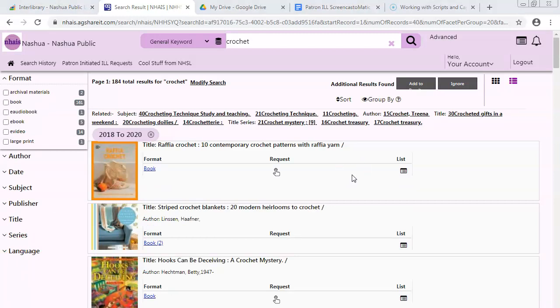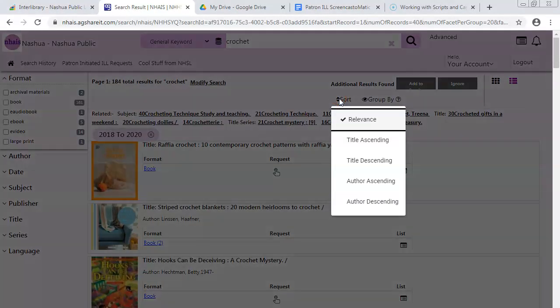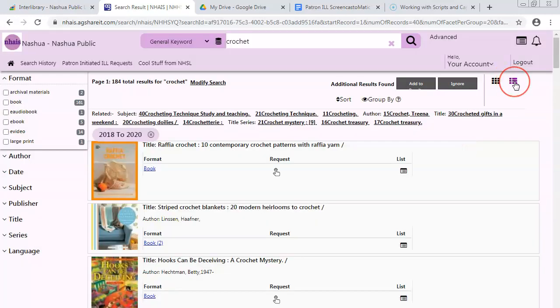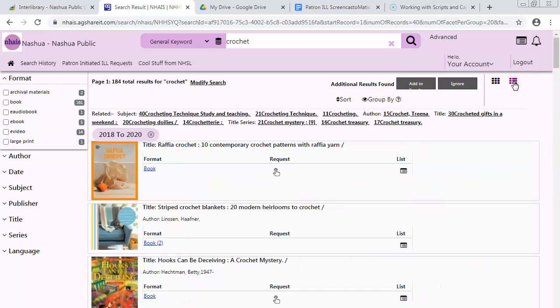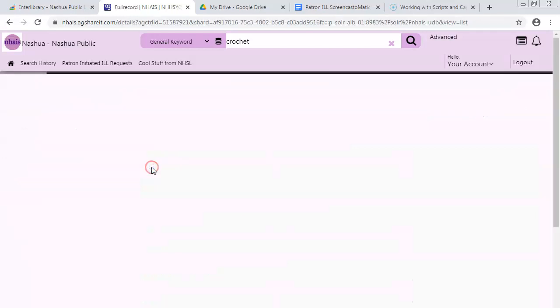At the top of the results are options to sort. Sort by relevance, by title, or by author. And you can change the view, which is currently on list view, to gallery view. Back to list view. If you find one you like, you can click request right here, or you can click to see the full record as before.